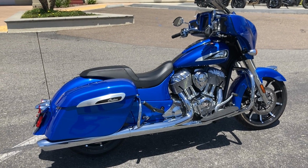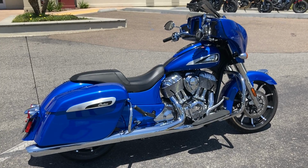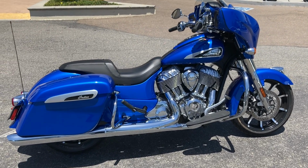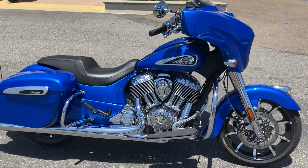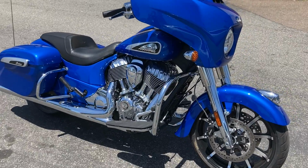We're at Biggs Harley Davidson in California, and today we're looking at a 2020 Indian Chieftain Limited. This one is in radar blue. This is also one of our rentals, so you can come rent this bike or you can buy this bike.